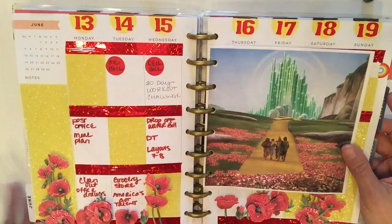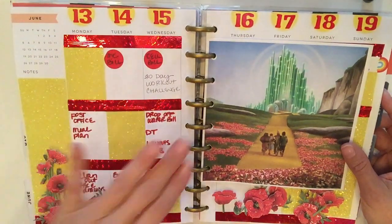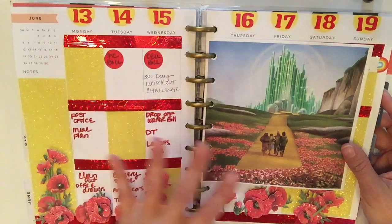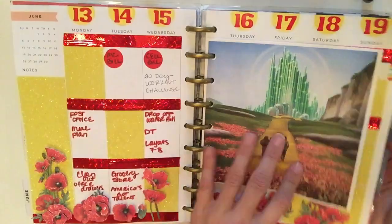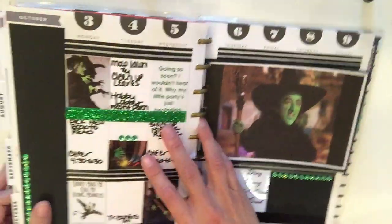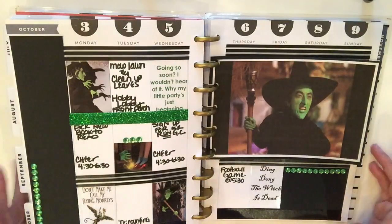So I did this theme a while back, and as you can see, it's the very fun, light, positive side of Wizard of Oz. You've got the yellow brick road and the poppies, which I love. And then now we've got this version of Wizard of Oz for October, which I'm obsessed with.